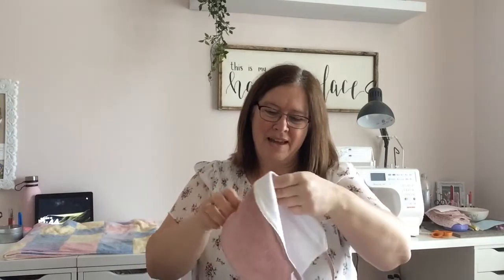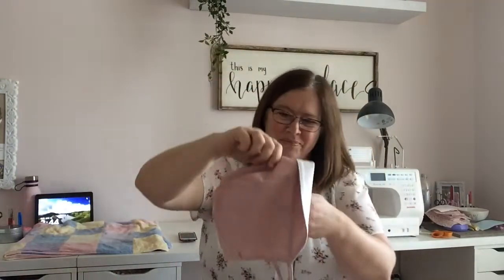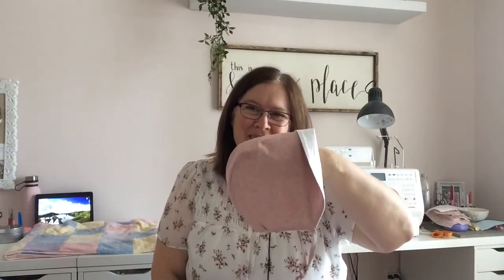And the inside is white, but it does have like a pattern in it. I don't know if you'll be able to see it, but it does have little leaves and vines on it. So it does have some decorative flair to it. But anyway, I made her this, and I know she'll get tons of use out of it. And it will go with so many different things. So that was the first bonnet I made.